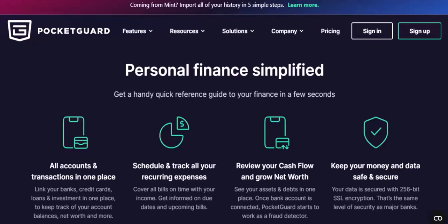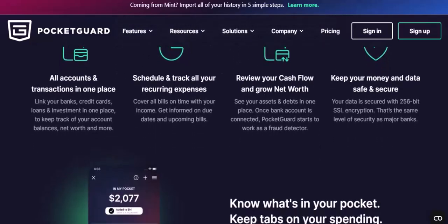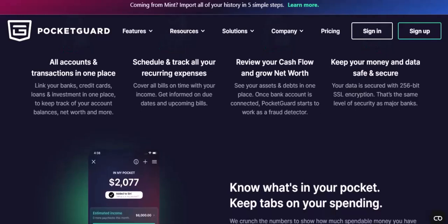Increased financial awareness. By providing a clear picture of your spending habits, PocketGuard helps you become more aware of where your money is going. This awareness can lead to significant behavioral changes and reduce unnecessary expenses.